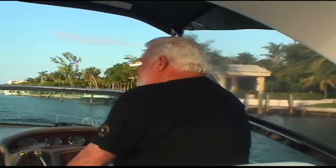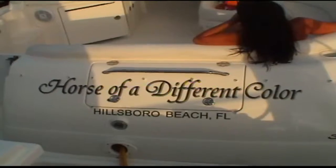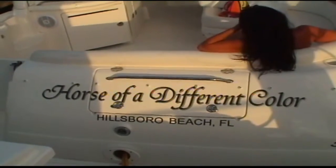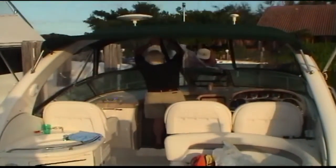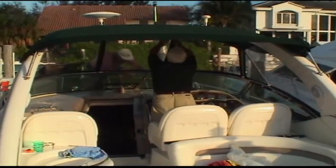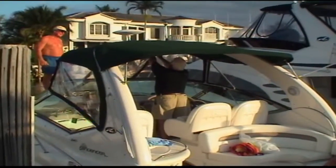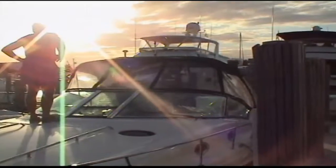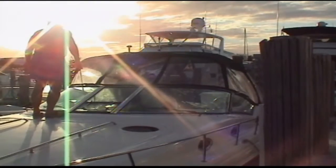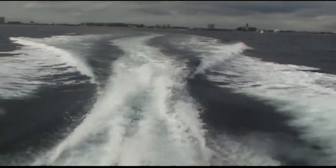And this is Buddy Cafferty of Pompano. He had a 32-foot boat, but it wasn't big enough, so he went and got a 48-foot, and I think this is going to satisfy him from now on. These boats have to constantly be maintained. And that again is Jamie.